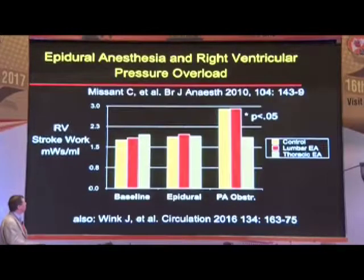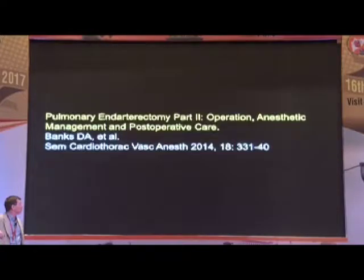But then they partially constrict the pulmonary arteries. And you see the control group and the group with lumbar epidural, they mount some right ventricular response to the increased afterload. But the thoracic epidural group just makes no response. So if you do put an epidural in a patient like my patient, she's going to have to be on inotropes post-op. That's not a bad thing, because epidural's very, very good for that patient. But that's going to mean she's going to have a central line, and in my context, she's going to have to be in the intensive care unit post-op.